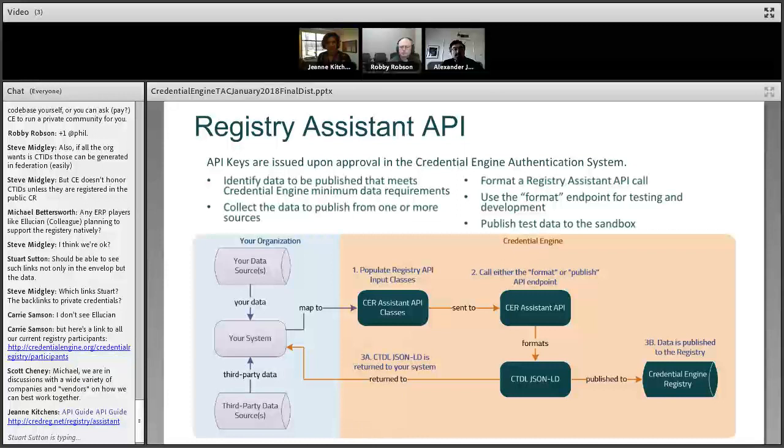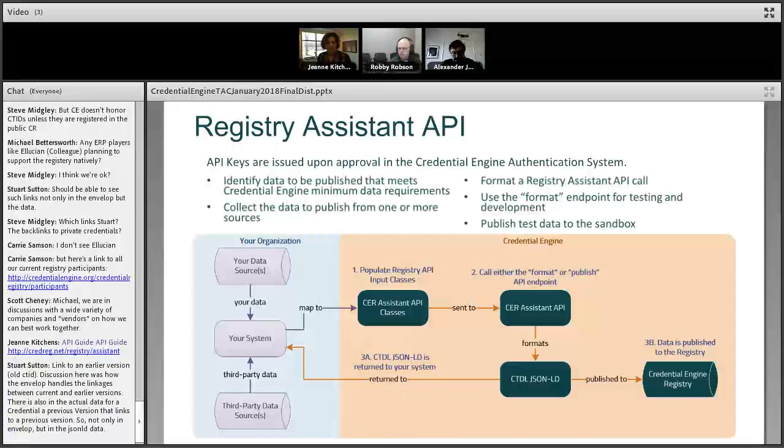The other endpoint would be the publish endpoint, which will again format the data into CTDL and then pass it along to the registry itself. So as long as the data you send to us meets our minimum data requirements, and it maps correctly to the input classes, there shouldn't be any trouble getting it mapped to CTDL and then passed along to the registry, in which case what you get back is the result of that transaction, or what your system gets back, I should say.